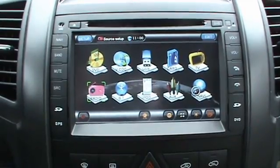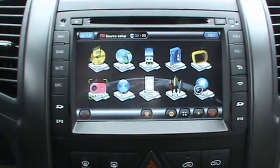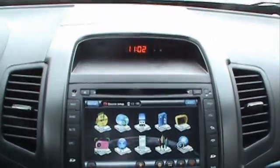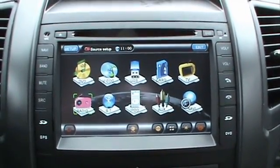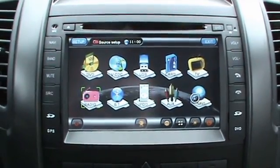As you can see, it's a very custom fit unit, and it looks like it came right out of the factory this way. And here is the Kia Sorento 2011 dash, and you can see that it's built in very nicely.